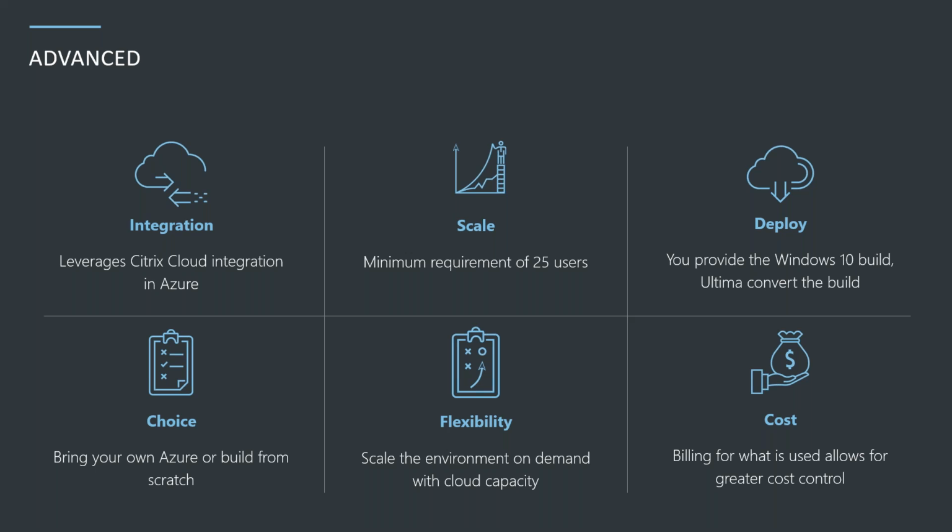This is going to be run as it's out in the public cloud. It can be done in your data center, but generally we'd recommend it done in public cloud for this. It allows you to completely control your cost metrics at that point.